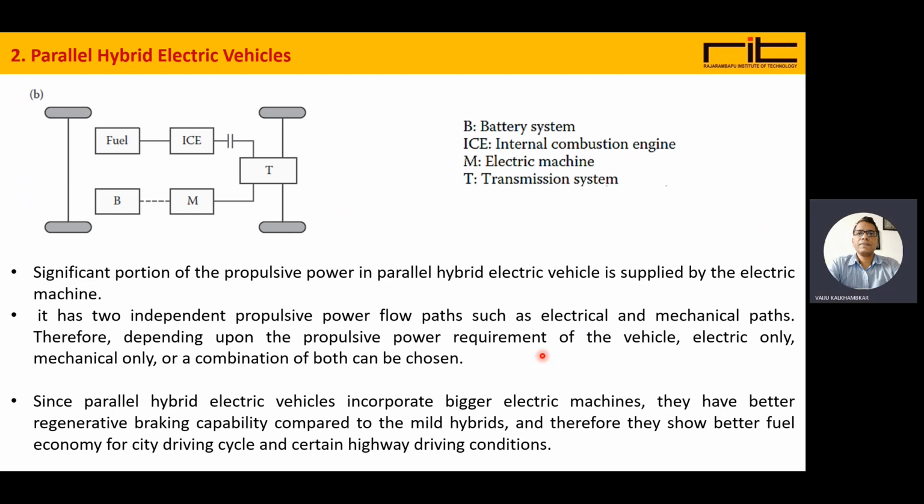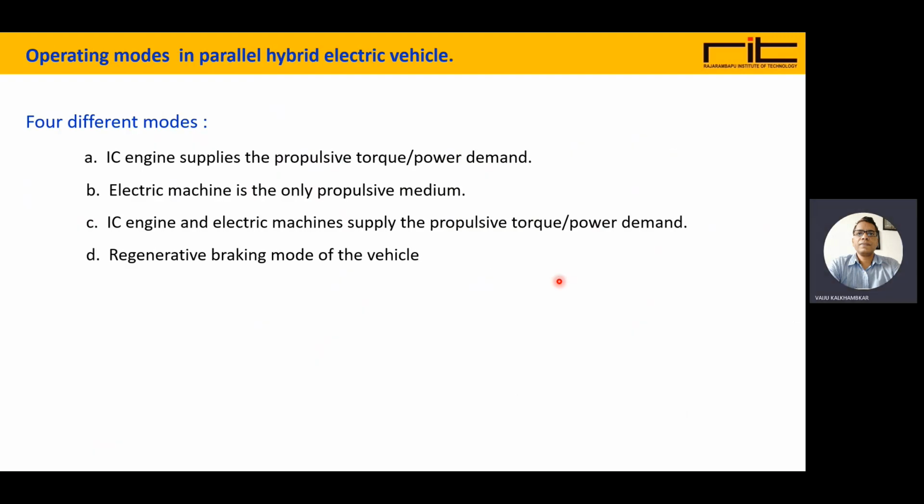Depending upon the propulsive power requirement, the vehicle will run electric only, mechanical only, or a combination of both. So it can work in mechanical only without the motor supplying torque, or it can work electric only, when the IC engine can remain off, or both can supply torque at a time. As seen, there are four different operating modes in the parallel hybrid electric vehicle. The first is the IC engine supplies the propulsive torque for the power demand. Second, the electric machine is the only propulsive medium. Third, the IC engine and electric machine both supply the propulsive torque demand. Fourth, the regenerative braking mode of the hybrid electric vehicle.